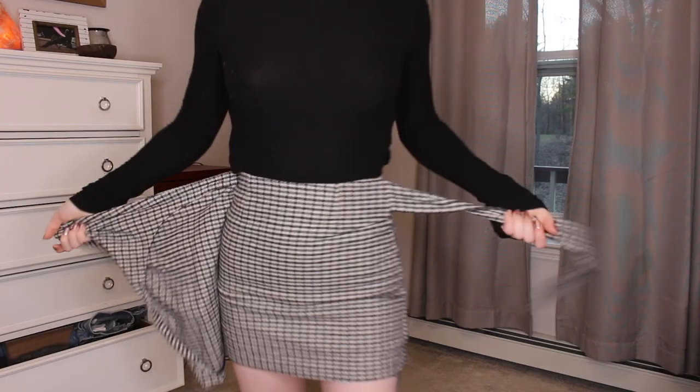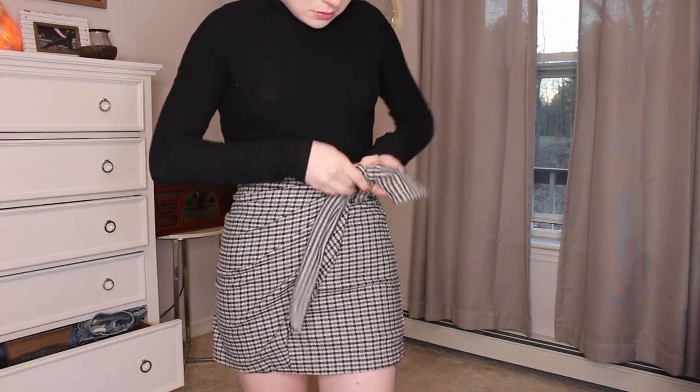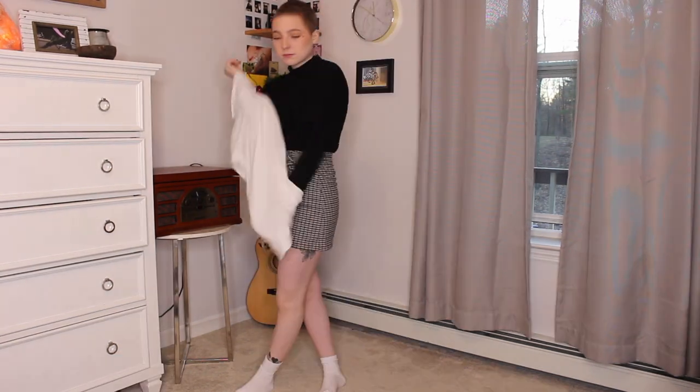So this one is just a basic black turtleneck with a plaid wrap skirt. Pretty plain, pretty basic, would not wear this on its own. But I did some more layering stuff. I added these really cool socks that have some pineapples on them. Kind of matches the yellow in the skirt. And then I layered on a white t-shirt.